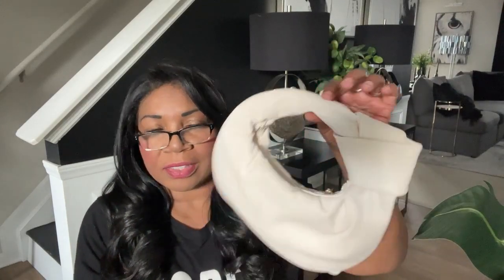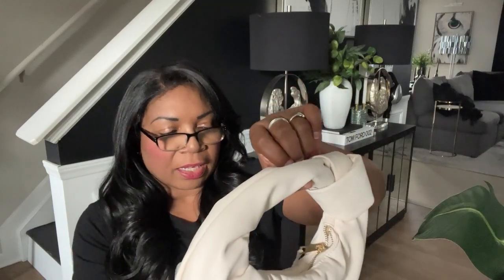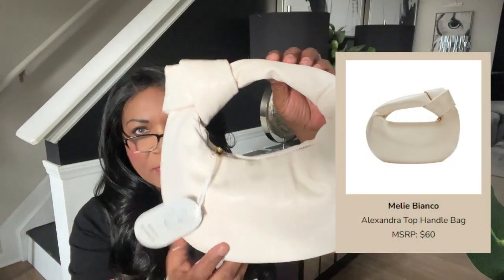You know, you guys, I'm all about getting the luxe look for less, and I thought this was similar and perfect. This is from Melly Bianco. You can see that. So nice. I love the color, very neutral. You could put your phone in here, your wallet, little makeup, maybe a little sample size perfume. So very nice. And so I'm glad I picked that up.